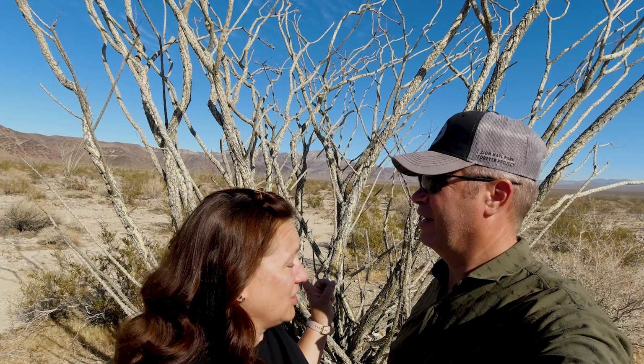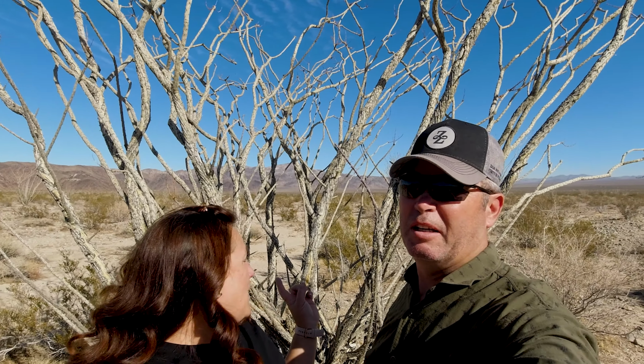So behind us here is the Ocotillo Bush. I think it's bush. Or tree. Whatever it is, I would not want to get into a fight with this thing because, woohoo, the thorns, oh my gosh.